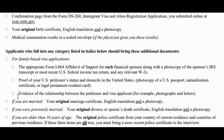Then we're going to move over here, which is evidence of the relationship between the petitioner and the visa applicant. So is the petitioner your dad? Is the petitioner your spouse? You have to show proof. For the proof, they give an example of photographs. Maybe you guys have a photograph together, or letters. Okay, maybe letters exchanged between you guys, or I think it can be a statement letter as well, just writing down the relationship between you and the petitioner.